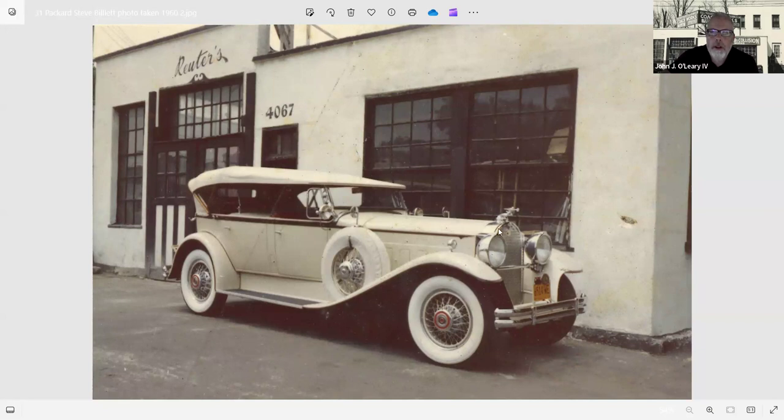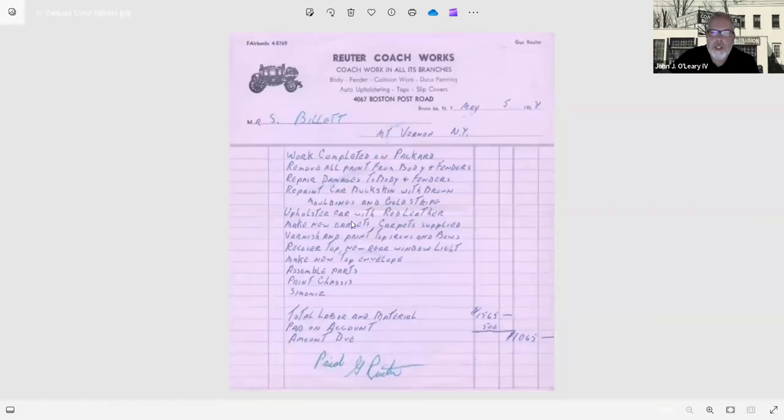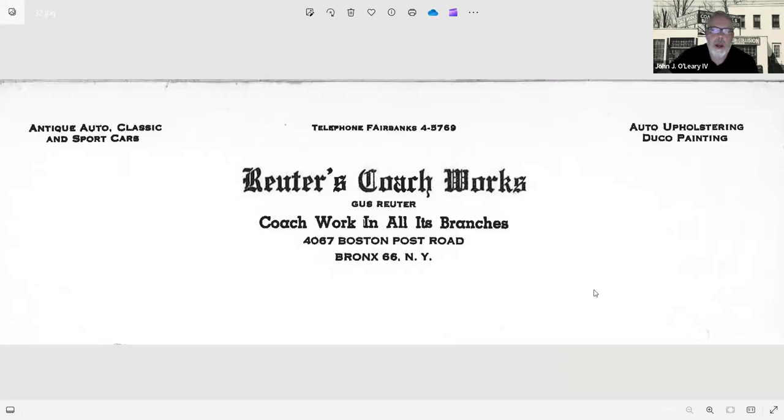What's great about this car is that not only did we have this photo that survives, but Steve's son was gracious to send me the invoice for it. His dad loved Gus so much, loved all the work that he did, that he couldn't bear to throw any receipts away. So this is dated 1958, with the Coachworks invoice, what was done to it, paid, signed by Gus, a really invaluable piece of information when putting together the history of the Coachworks.